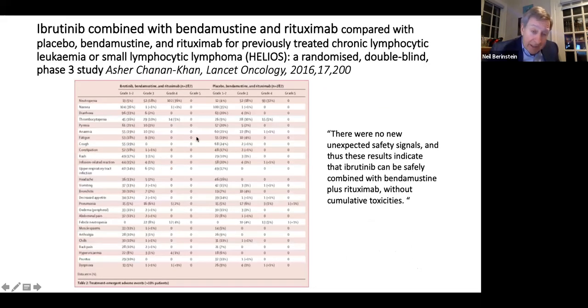But this is a complicated slide, and it's looking at the toxicities for the 3 drugs versus the 2 drugs. It's looking at grade 1 and grade 2, grade 3. And the bottom line here is, and it's hard for you to see each one of these, but if you look at grade 3 neutropenia, it's 18% in bendamustine rituximab, and 18% in the 3-drug combination. There's some diarrhea that occurs in 2% of patients, 1% of patients with the.